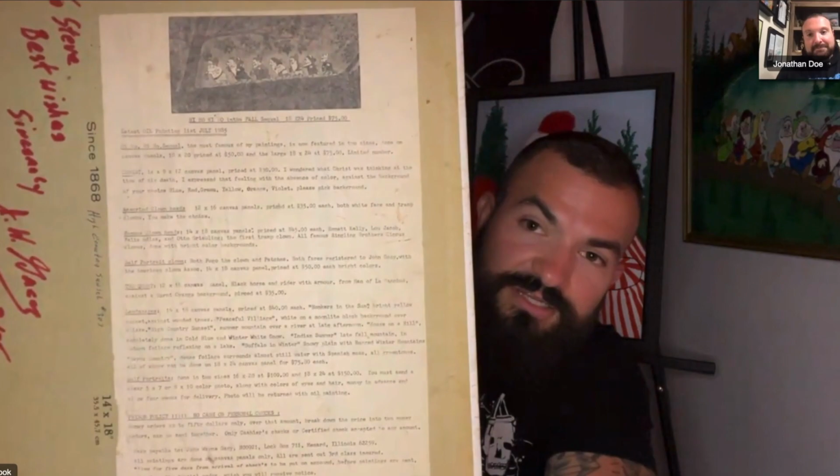On the back, it's actually got one of his original price sheets glued to it. What were the typical prices for his stuff originally? The first one is one of the Hi-Hos, and it says $50 for a 10 by 20 or 16 by 20, and $75 for an 18 by 24.